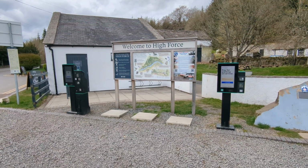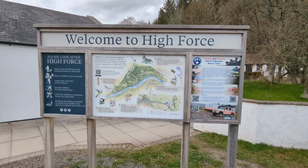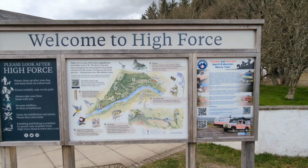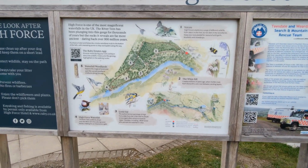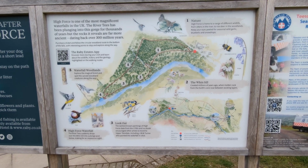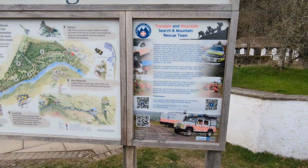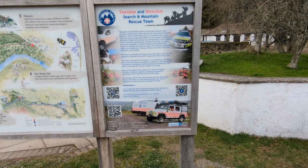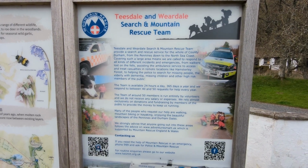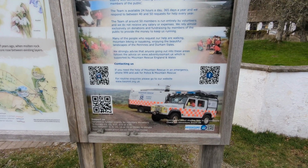Welcome to High Force in Teesdale. I've just paid for the parking, so have a close look at this sign. I'll have a look at the part where it says Teesdale and Weardale Search and Mountain Rescue Team. Try to be safe, guys and girls. These guys do a very good job.